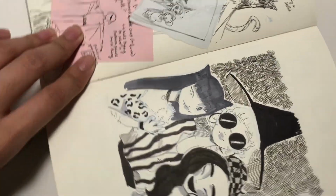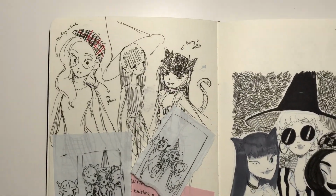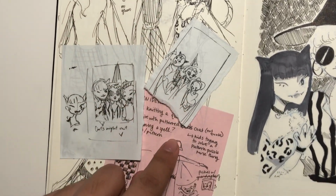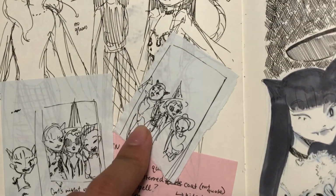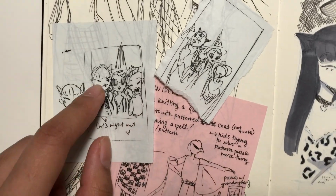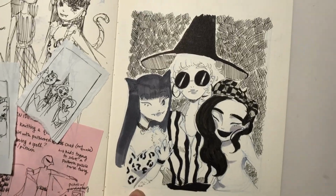And then here is Pattern. I wanted to include patterns on what they wore, and this is what I really wanted to do. I have a full body picture, but it ended up a selfie. So here they are.